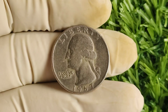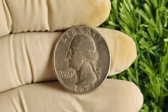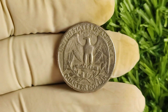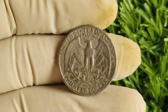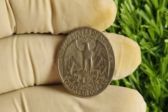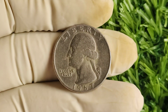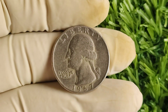So what makes one worth $1.50 million? Number 1, a mistrike. These are coins that were struck off center or on the wrong planchet. Some 1967 quarters have been found struck on dime planchets or even on old silver blanks. That kind of mistake is rare, and collectors go wild for them. Number 2, double die errors. That's when the design is struck twice, but slightly off. It creates a ghost-like double image, usually visible on the date or the lettering. There's one known 1967 double die obverse quarter that sold for a fortune.